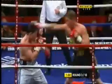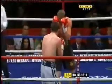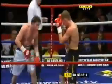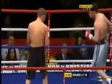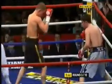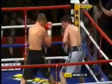Jones is doing better in this round. Great straight left there from Jones. Again though, the variation from different angles is coming from Doherty. What I like about Doherty's work, he's prepared to work to the body and head. He switches the attack. Lovely jab there from Jones, however.